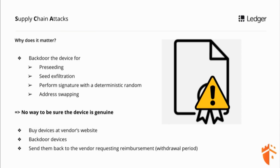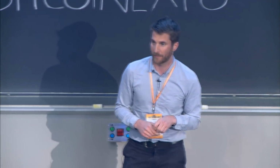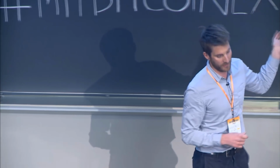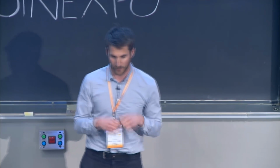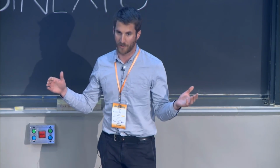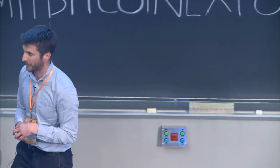One can argue, if I buy my device at Trezor, I can be sure that it will be a genuine one. Actually, it's not completely the case, because there are many ways to get into the supply chain, and a very common attack is the following. You buy a lot of devices from Trezor, you backdoor them, and you send them back to the manufacturer asking for reimbursement using your withdrawal period. In this case, there is a lot of chance that this device goes to legitimate users.